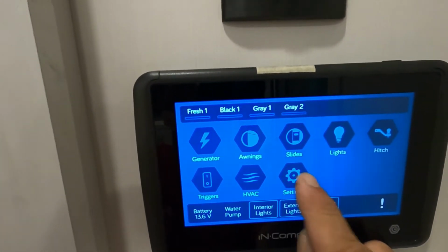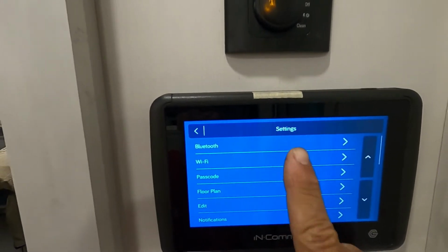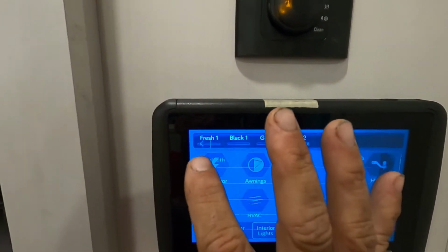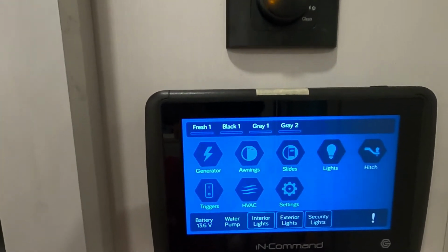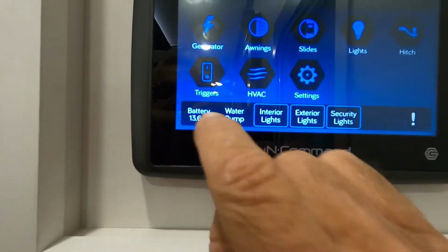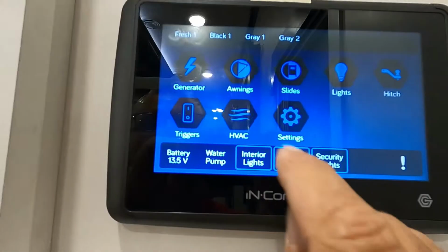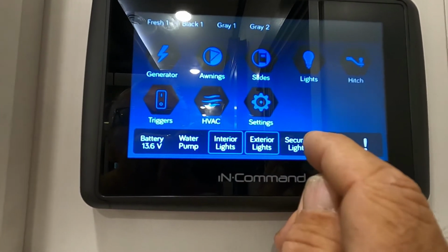That was our HVAC. There's different settings you can go through. Wi-Fi, look at your floor plan, reset your passcode. Well, it covers everything in here. Down here at the bottom, you can see your battery. There's a spot you can turn your water pump on. Interior lights, all exterior, and security lights.